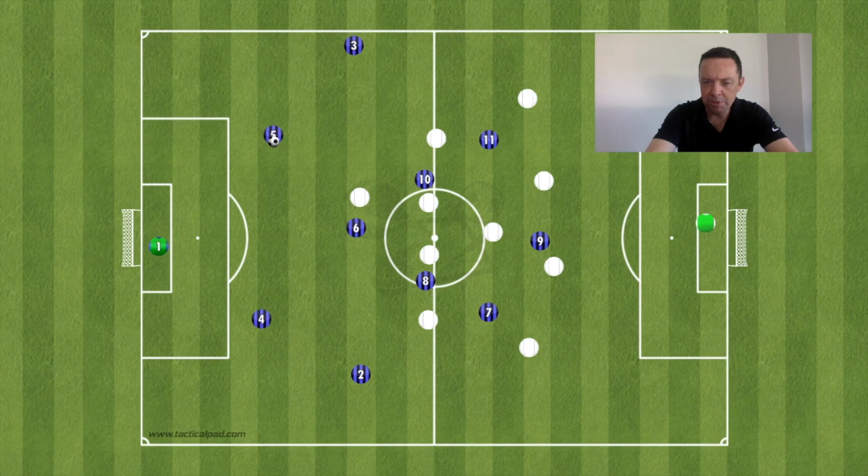And then the last one, which is a personal favourite of mine: what happens if you play against a medium block that is compact and designed to protect their centre-backs, and you really want to test those centre-backs? Now what happens is, as we saw in the last clip, sometimes they won't press your centre-back, so it's hard to get those centre-backs high up the pitch. And if you do, the opposition can read it and will drop for the long ball.